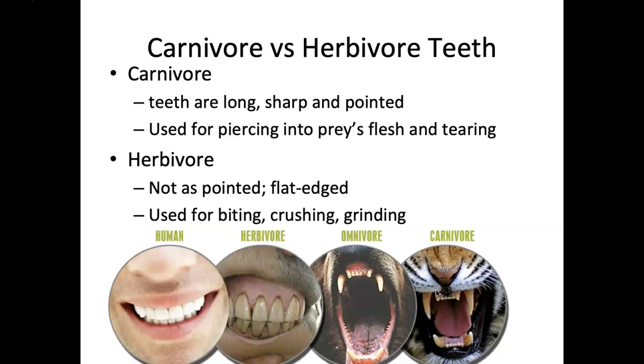Herbivores are not going to need those types of teeth because they chew on plants. So they're going to need usually flatter teeth that are better at biting, crushing, and grinding their food. As a human, we would be classified more as an omnivore, and so we have characteristics of both herbivore teeth and carnivore teeth. But just looking at that picture, you can see the difference between the two main types of animals.